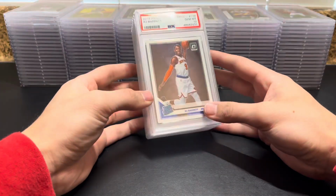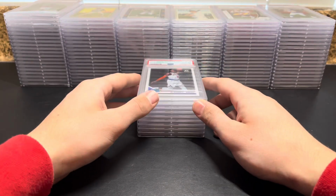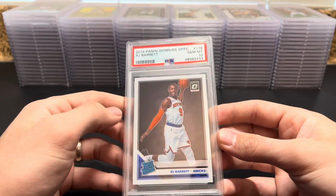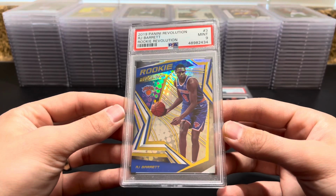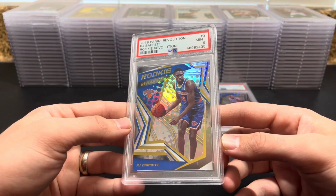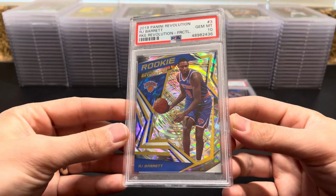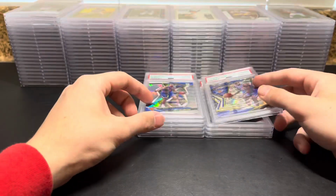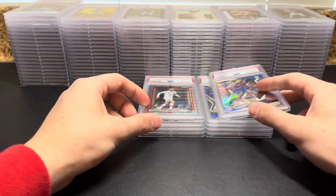This one will have 5-10 cards less than the first one, but it should be a lot of the same type of stuff. First off, we got an RJ Barrett Optic Rated Rookie 10. You have an RJ Barrett Rookie Revolution, PSA 9. You have another RJ Barrett Rookie Revolution, just the base version, PSA 9. Then you've got a Fractal RJ Barrett, PSA 10. Then you got a cool one here, an Astro, PSA 10. RJ Barrett, that's a tough set to grade.